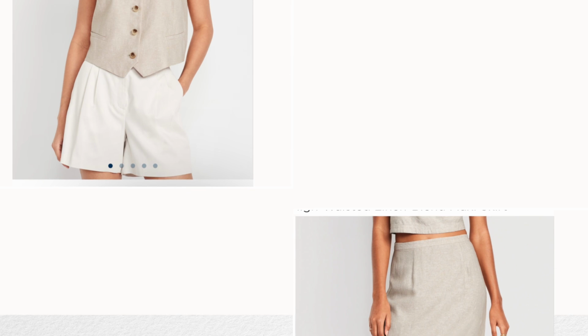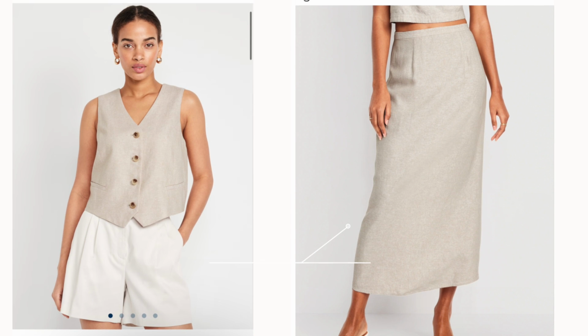I should have put this initially with the other Old Navy. I'm not quite sure why I did not, but this is what I'm talking about. This is very trendy. Again, a linen blend vest and skirt. They also have the short versions, and they also have a linen blend in the pants. I say it's trendy, but it's also kind of a classic style for a very good price. I never go to Old Navy for whatever reason, and I stumbled upon Old Navy this time, and I'm glad that I did. So classy, so cute.